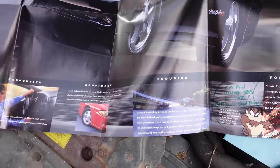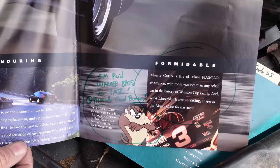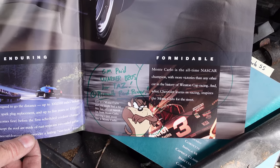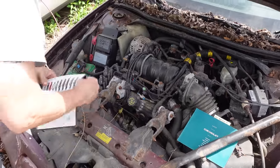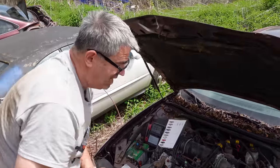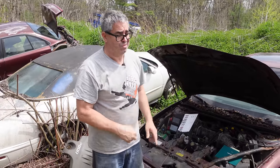Again, here's number three, Dale Earnhardt, and there's Taz. And again, Warner Brothers got paid handsomely to have Taz be the mascot for the Monte Carlo SS. So again, by incorporating the Monte Carlo into the world of NASCAR, Chevrolet wisely gave it a performance image. But remember, the NASCAR Monte Carlo had rear-wheel drive. It had nothing to do with this thing here except for the body.